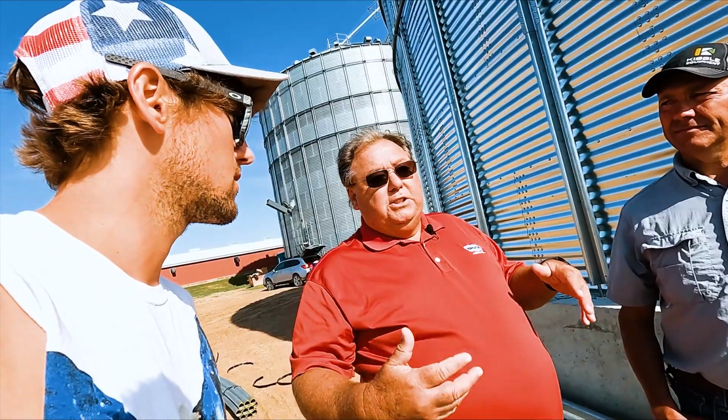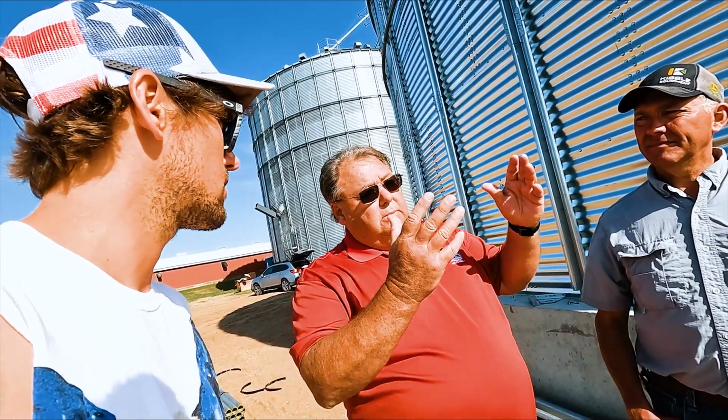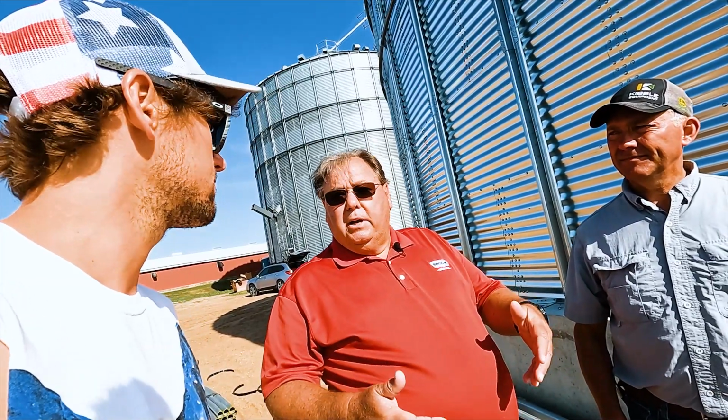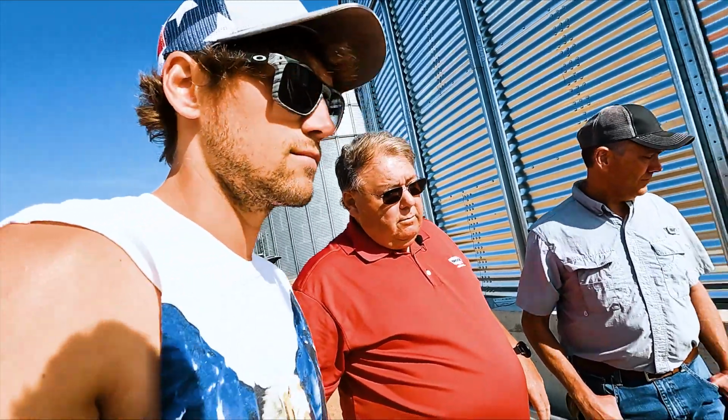And so it doesn't seem like a big thing, but you can just come in, unload it, or load a truck, take it to the elevator and feel confident that you're not going to get docked because you had all those fines that show up in the middle of the tank. Let's go around to that side and keep talking. I like it.